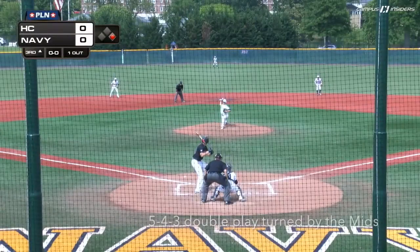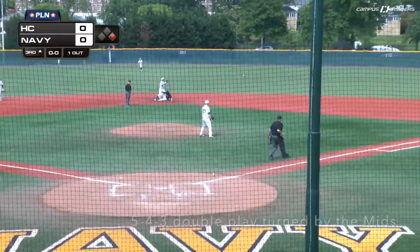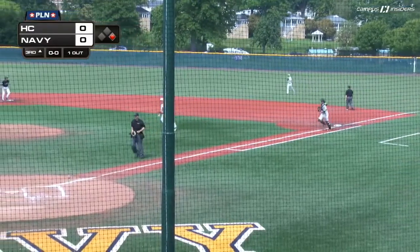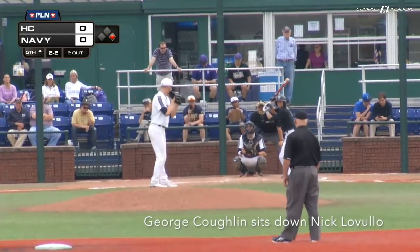Off, and now it's Critelli. First pitch swing, grounds it to third, could be two. Knowles to second for one, relay on to first is in time. They turn the around the horn, 5-4-3 double play. Here on Lovello with two outs in the fifth and a runner at first.